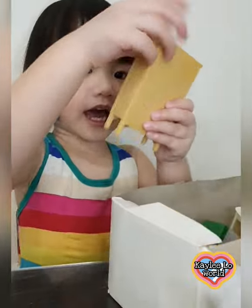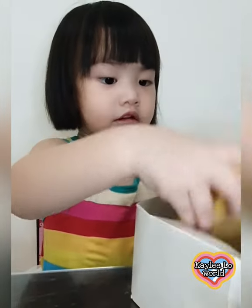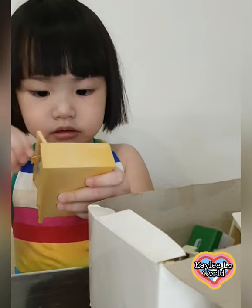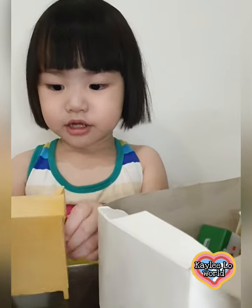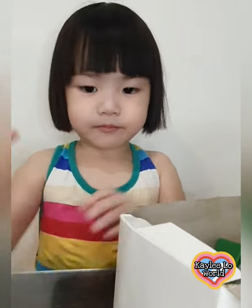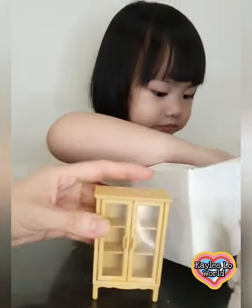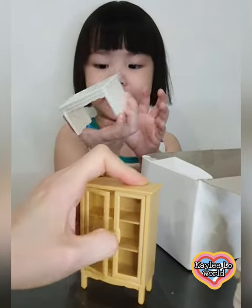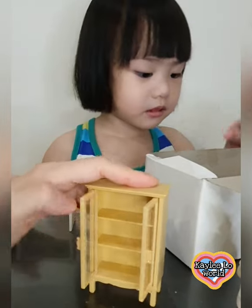Oh, what is that? That's a cupboard. Wow, we got a cupboard. You can open that. Show it to the camera, Kelly, so they can see. Wow, the cupboard is very classy. We got a table. Yeah, that's a doctor's table.